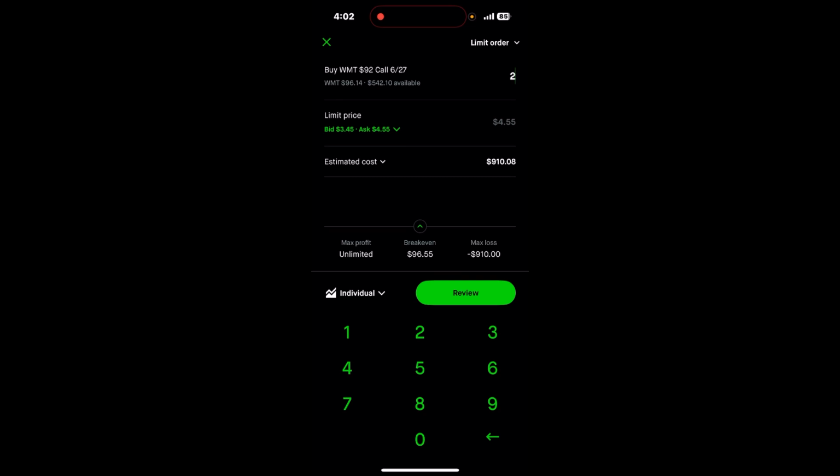For 2 contracts, it would cost 910, 3 contracts, 1,365. Get to 5, which is $2,275. So you get the general idea. The bigger your balance gets, the more contracts you buy, and each time you do it, you're just looking for a $1 difference. So we're going to go over a couple of numbers that I've kind of figured out. To find a $1 difference, from point A to point B, a $1 difference will give you about a 25% increase of whatever balance you're wagering.